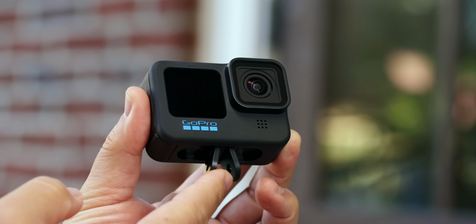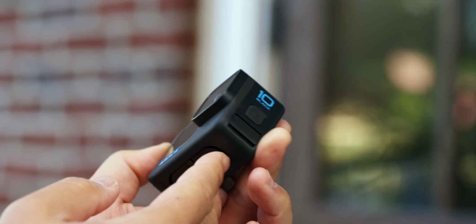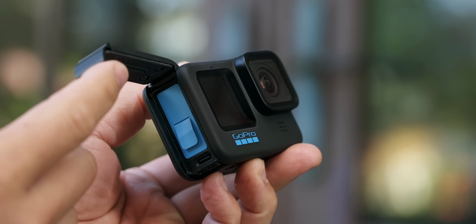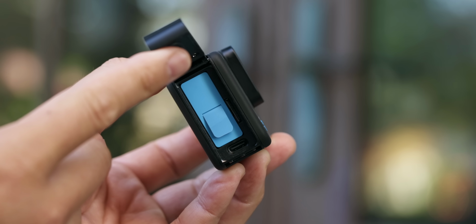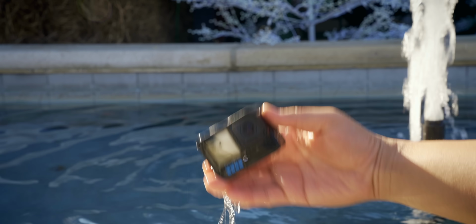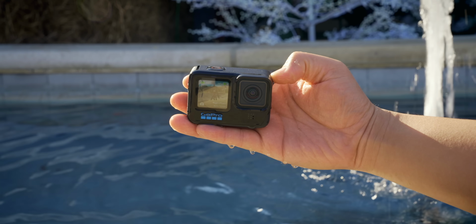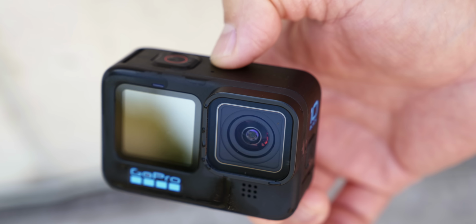The Hero 10 has a super simple design. On the bottom is where all of the accessories attach to, and on the side, you pull down the flap to get to the battery compartment, the micro SD card slot, and the USB-C port. And what's great is that you don't need anything extra to make this waterproof. It's ready to go, and the coating on the lens is better at resisting water, so the transitions are better than ever. What makes this camera great for me is how great the stabilization is.